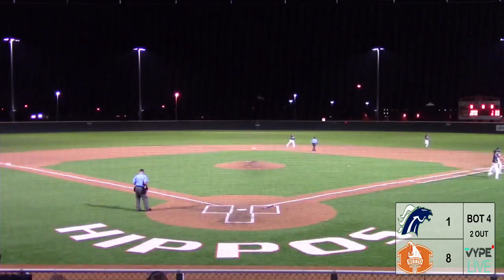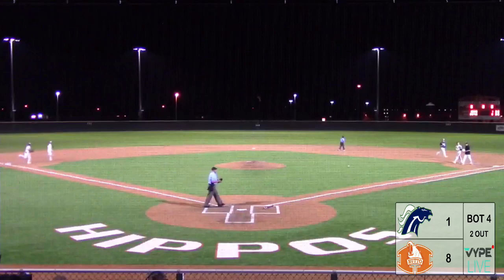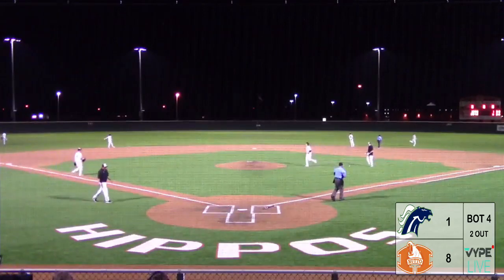But the Hippos, keep calling them Hittos, the Hippos tack on two more runs. So the score is now 8-1. We head to the top of the fifth inning, Mavericks coming up.